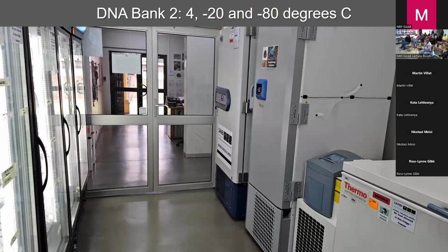This is DNA bank 2, so we've got 4 degrees, -20 and -80. When we're sorting samples, they can go into various temperatures in this bank. We know that this bank is mainly for the sorting of samples.